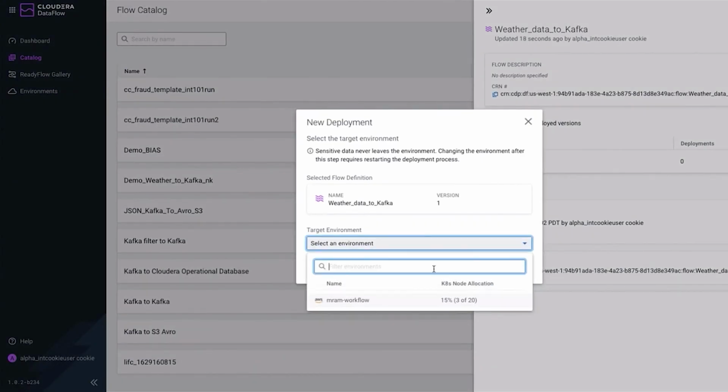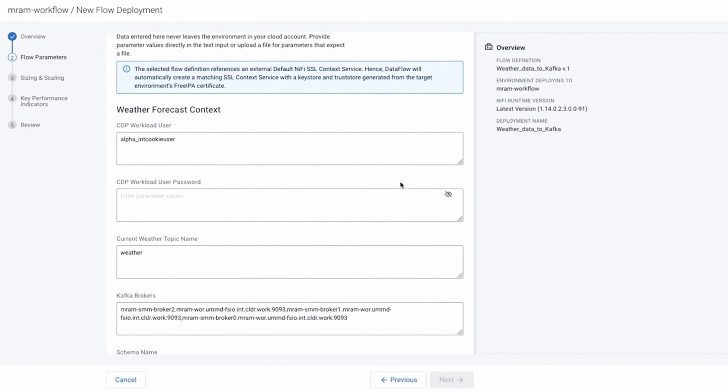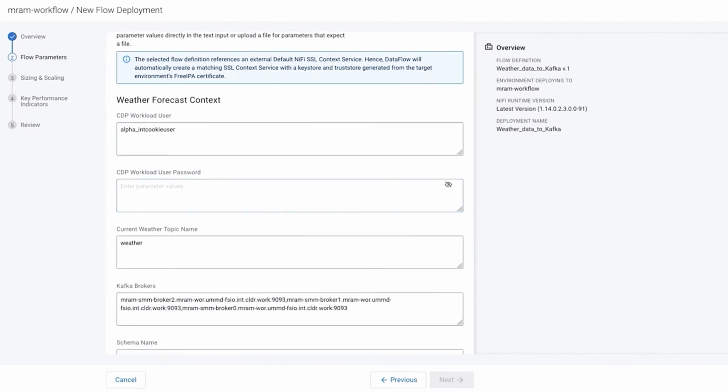So now that we have these here, we'll deploy these to our environment. These deployments ensure that in that environment where we're creating these, we're going to be able to do data engineering on that. We're going to be able to do data warehousing on that. So it's important to put it into the same environment.